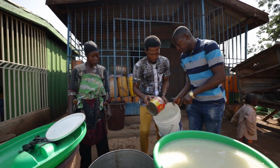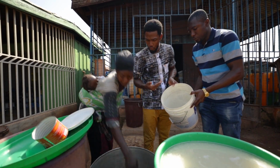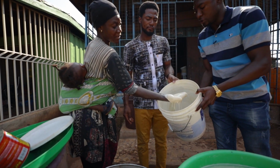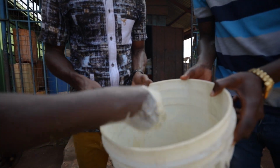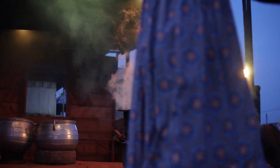So you see how it looks. When it's settled, this is how it will look like. This is called darigi. But the fermented water on top, the one they will collect, is called komisum. That is fermented water.